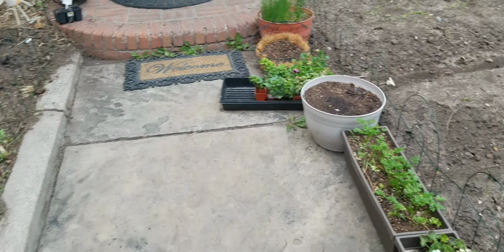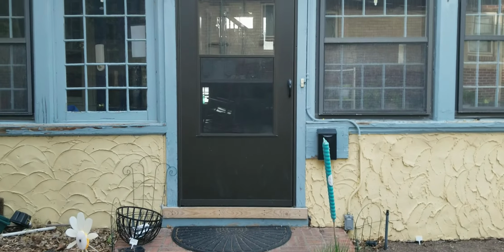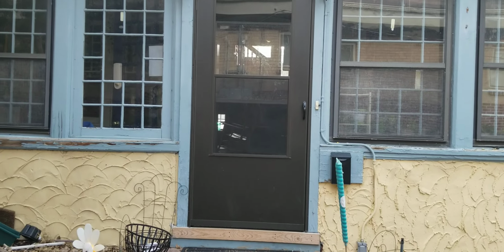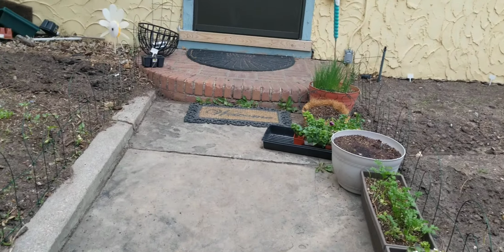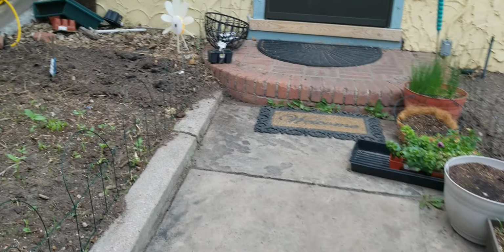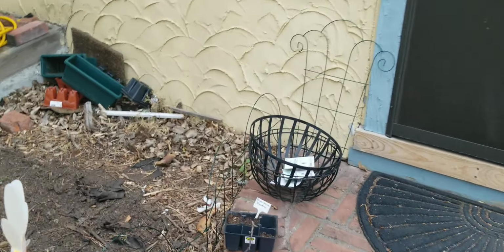So anyway, we got this whole area cleaned up. This is right in front of the main door, as you can see here. And we had pots that were lining both sides, and that has all changed now. We've only got them on one side, and then this is all cleaned up. Let me give you another view.